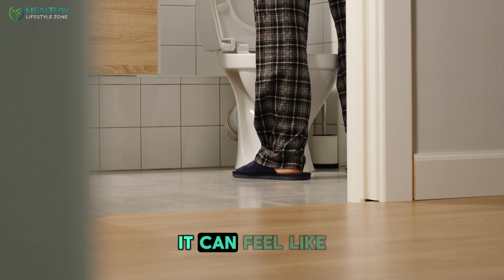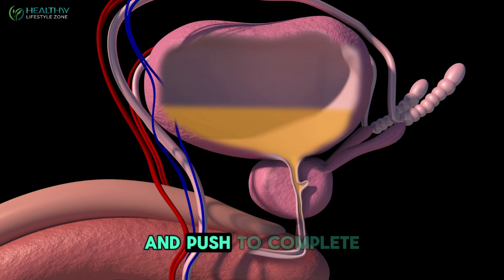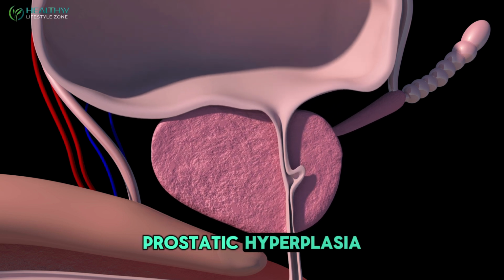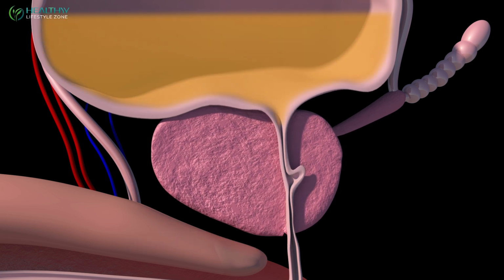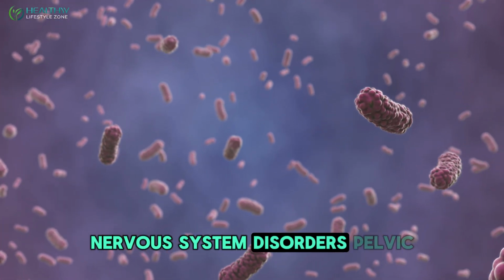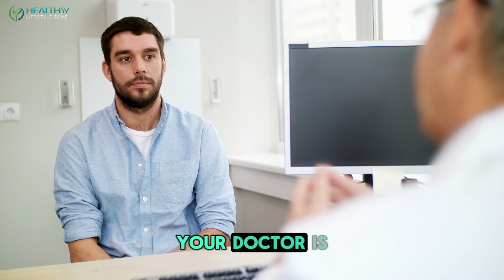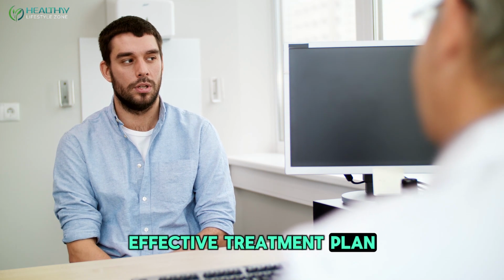experience. It can feel like your urethra is temporarily blocked, causing you to strain and push to complete urination. It's crucial to understand that this symptom isn't exclusive to benign prostatic hyperplasia. Other factors can also lead to interrupted urine flow. These include infections or inflammation of the prostate, nervous system disorders, pelvic muscle problems, or even side effects of certain surgeries. A proper diagnosis from your doctor is key to pinpointing the cause and developing the most effective treatment plan.